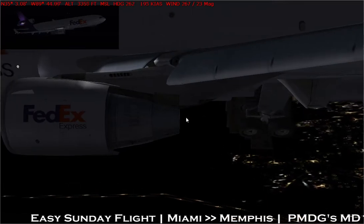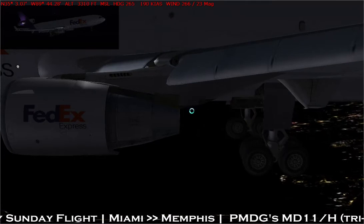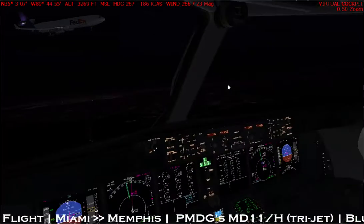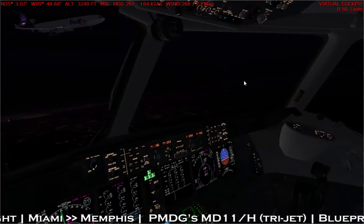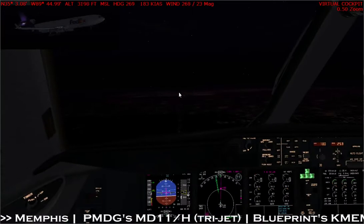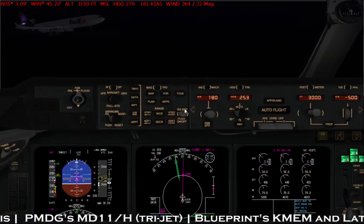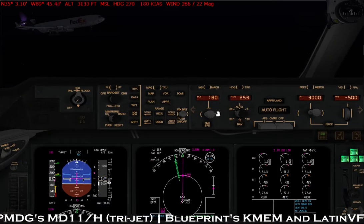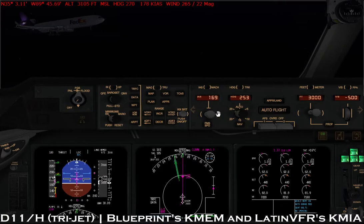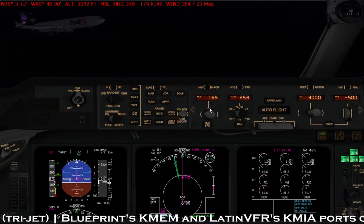Caution, moderate turbulence advised by Boeing 757-300. Through the clouds, tops at 2,300 and the floors at 1,200. 78 heavy, thanks so much, sir.